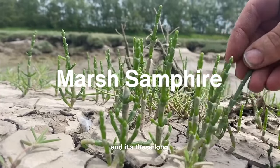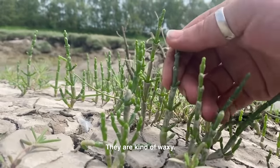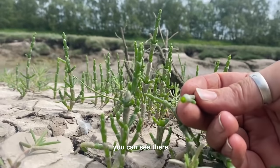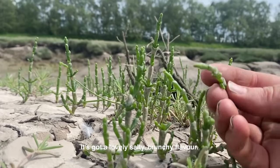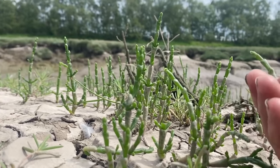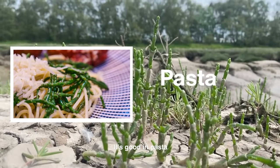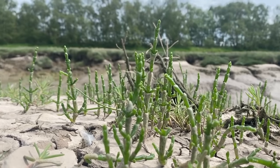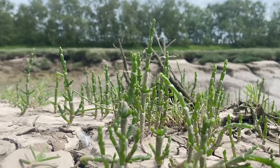And it's these long, succulent-like plants, and they're kind of waxy. You just want to snap it off with your nail, and you can see there that it's solid. It's got a lovely, salty, crunchy flavour. You don't want to cook it too much. Just a few minutes is fine. You can have it raw in salads. It's good in pasta. It's good in soup, stews, stir fries, all things like that. There you go, marsh samphire.